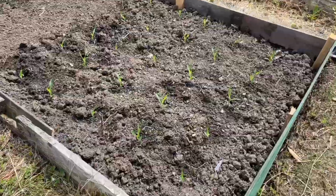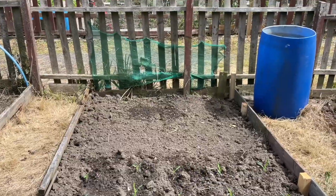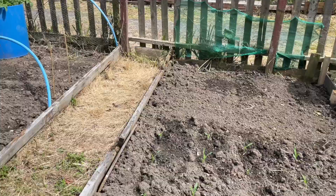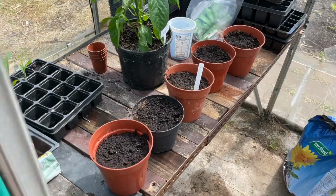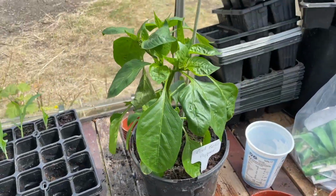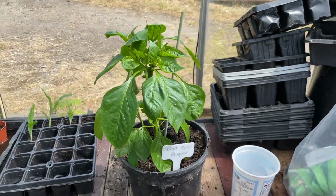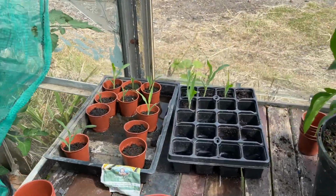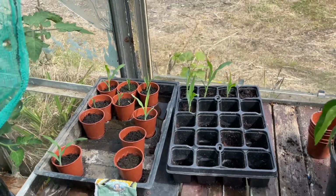We've also planted the sweet corn here, which is looking good. We've got some pea pods in the back over there, and these are potatoes. We've also got some melons here, and we've been given a red bell pepper plant, so looking forward to that. We do have some more sweet corn, but I don't really know where we're going to put it, because we don't really have space for it at the minute.